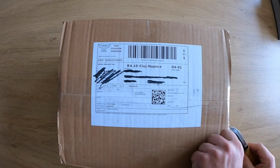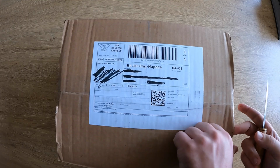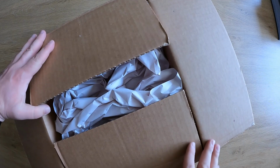Next, let's take a look at one of those big boxes, because I know I have a bunch of them, so I think I can start with one of those at the beginning of the video. And for that I'm gonna use my trusty knife tool and my amazing knife cutting techniques that happily I wasn't able to hurt myself with until now. So let's see what we have here.